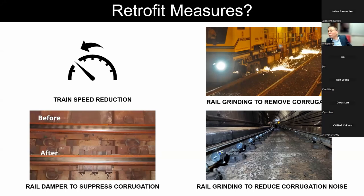Okay, any other questions? Yes, the other question is, can we reduce sliding of the wheel over the railway to prevent corrugation growth, like changing the wheel or rail or wheel design?